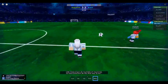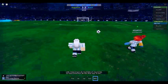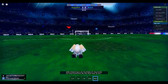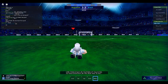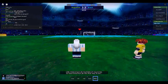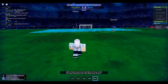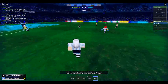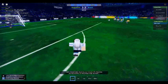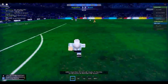Wow, sublime pass there. Oh, what a miss. The ball goes out for a goal. And as we look over to the touchline, a substitution is being made. Another good pass there from the green team.